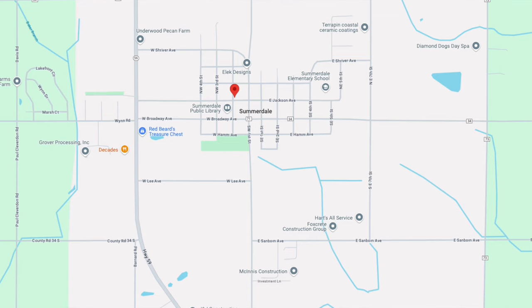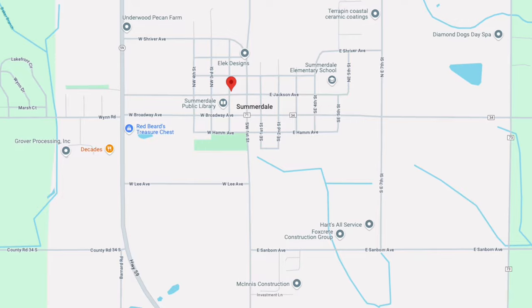So come take a look through this little cute two-bedroom, one-bath house. It is 672 square feet, but it does feel a little bit closer to 800 square feet. It is laid out really well. Cute backyard and some nice storage, and we're on this corner lot here, right a block and a half from, I guess, downtown Summerdale. So come check it out with me.